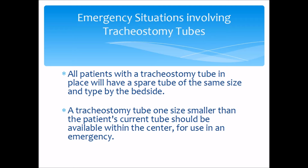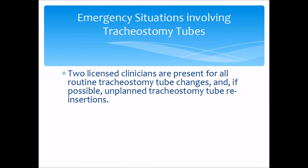A tracheostomy tube one size smaller than the patient's current tube should be available within the center for use in an emergency. Two licensed clinicians are present for all routine tracheostomy tube changes and, if possible, for unplanned tracheostomy tube reinsertions.